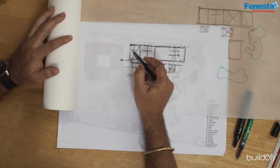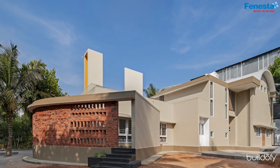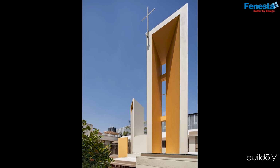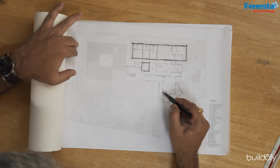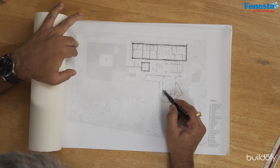Conceptually, we thought that this entire linear mass will have a vault roof, which will help in mitigating the heat. Just to give a little contrast to the entire massing, we've got two towers. One is over this small office, and the other one is right over this chapel.